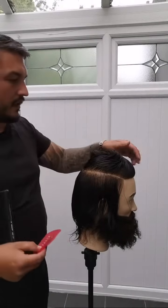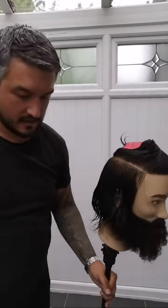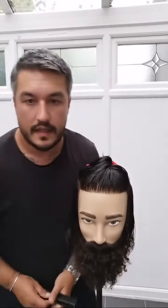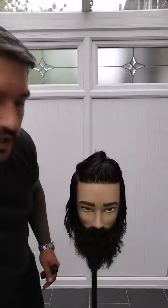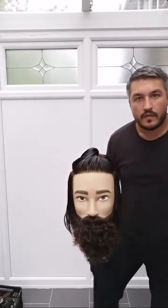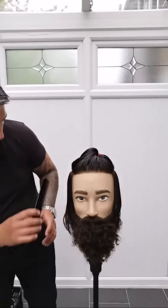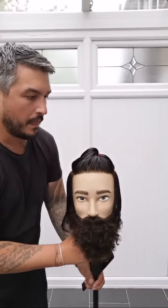I'll just put one of these in here as well, just to keep it in. There we go. Now that is nice and separated. Now if I lift that up, I'm hoping that is absolutely bang on. Turn that around there. Sorry if it's knocking you guys, I'm just getting it right for you. So if I lift that up now, that looks to me like it's pretty level. There we go. So if I just take him off, you'll be able to see how my horseshoe is.